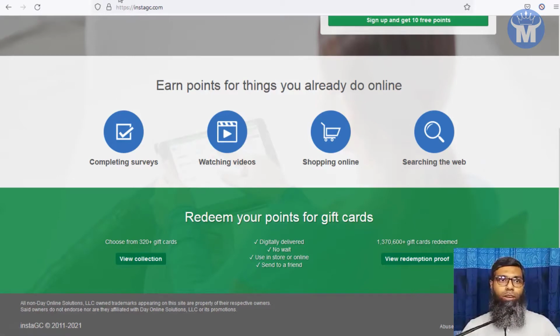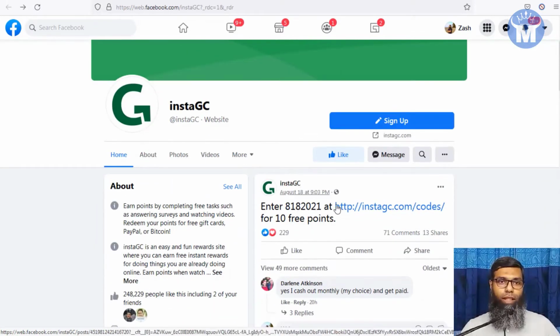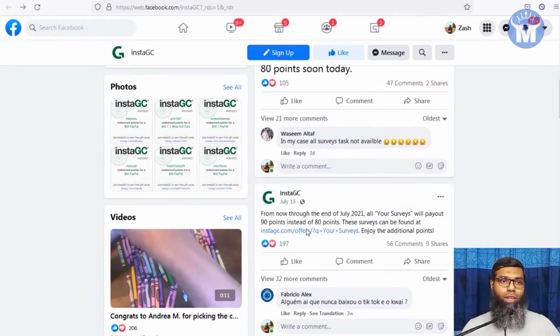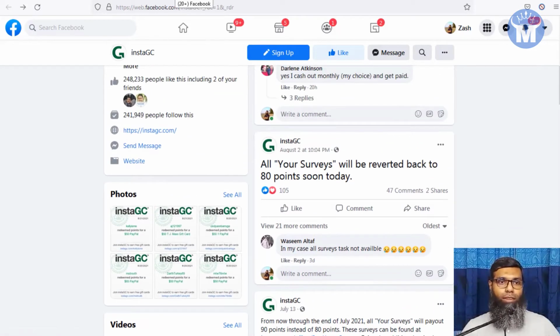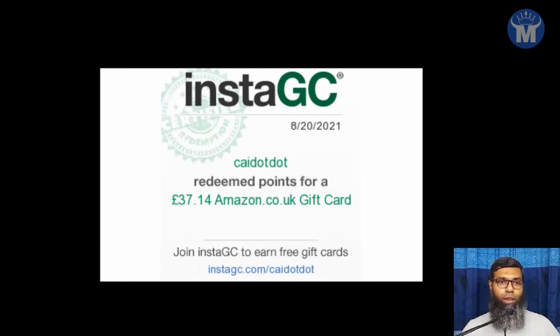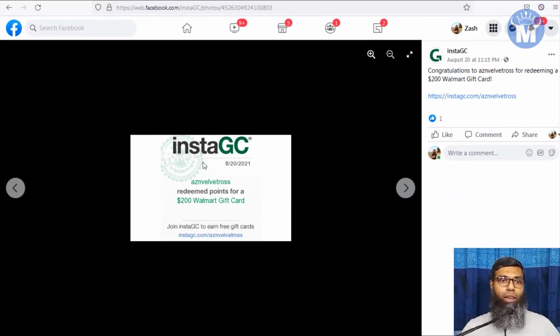If I go over to their Facebook page, here you can see their logo, their website, and their postings of Instagc, and if you scroll down to the photo section, you can see that they have lots of payment proofs. Like here, people are getting paid from $50. This is a max gift card, PayPal $50, $65, $50, and there is an Amazon gift card and so on, a Walmart gift card $200. People are getting paid. These are the real payment proofs.